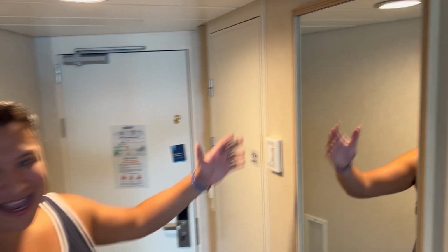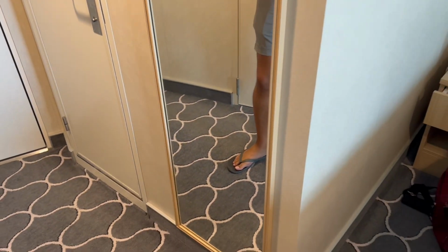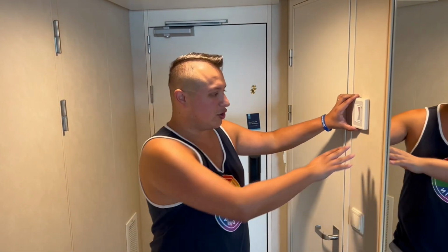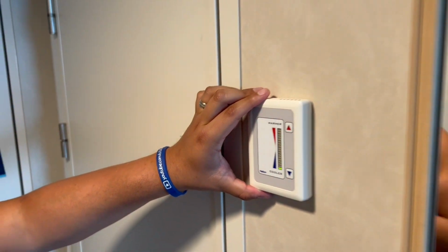On the left, a nice full-length mirror so you can get ready outside of the restroom. So if you have multiple people in the room, someone can get ready out here as well inside the restroom, which is great. Also, thermostats. These are a little bit upgraded from what you'll see in most other staterooms.